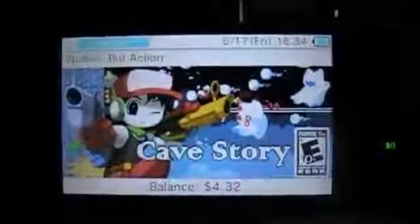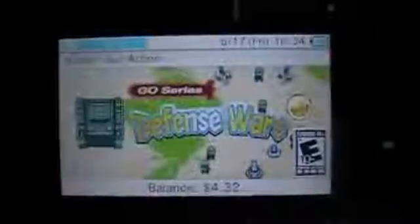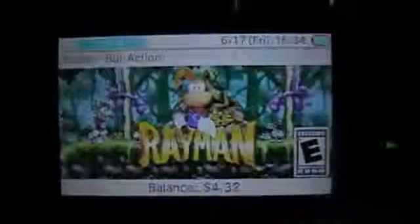I just don't have the money for that just yet. I kind of have to save a lot of money. So Cave Story 3D is coming out, so I'm not going to buy this version yet. I might not buy it, actually. And there's Rayman again. But yeah, that's just for the win right there, I guess you could say.